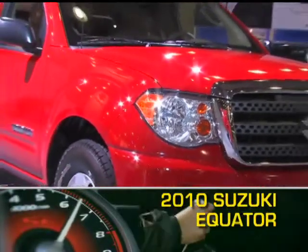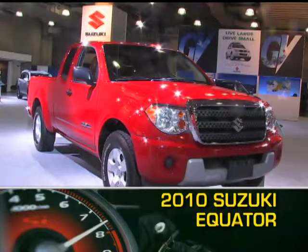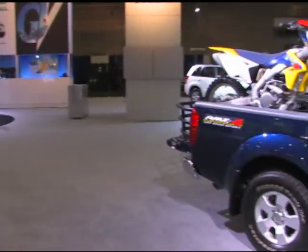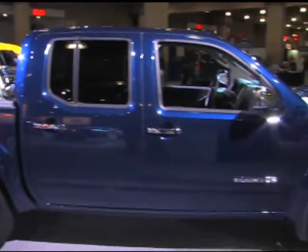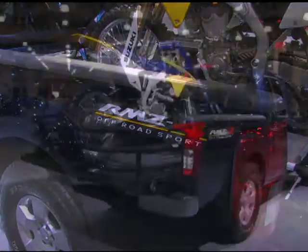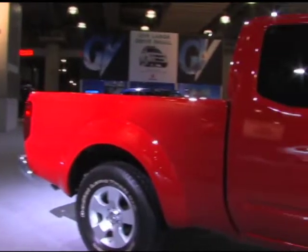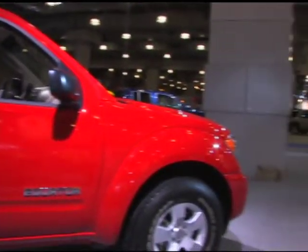Sporty styling and available off-road equipment make the 2010 Suzuki Equator a competent player in the mid-size pickup segment. For the off-road enthusiast, the RMZ 4 package adds an electronic rear differential, Bilstein shocks, skid plates, and 9 inches of ground clearance, sure to aid those seeking off-road adventures. The Equator is available as either a 4-passenger extended cab or 5-passenger crew cab model.